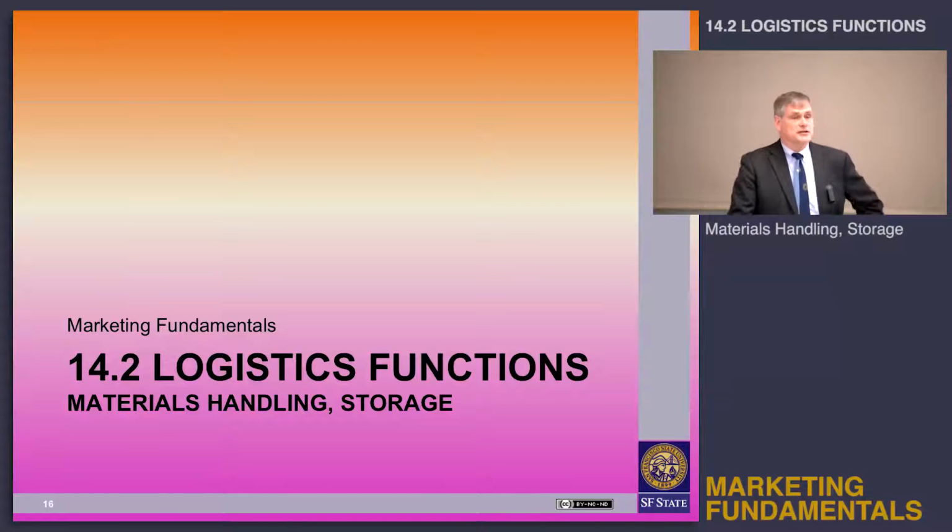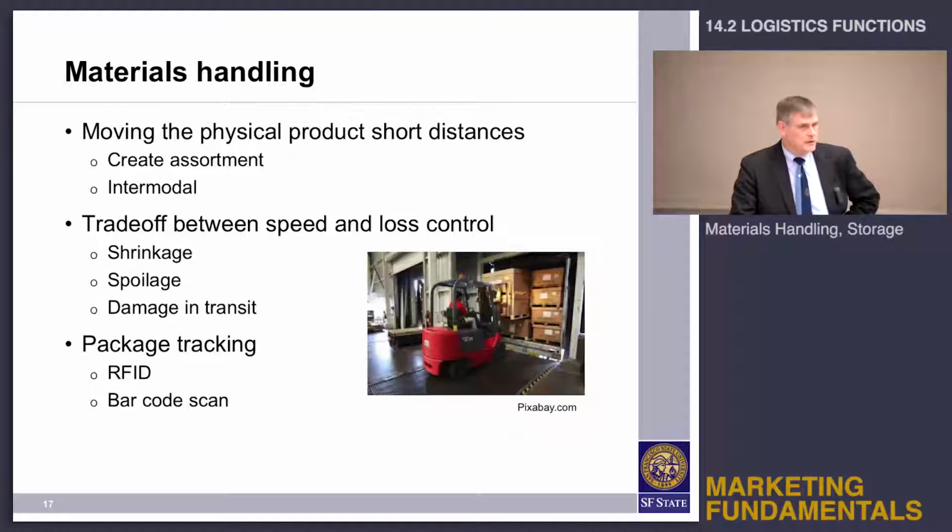Another logistics function is materials handling. This is moving the product short distances from point A to point B. And the goal here is this is how breaking bulk and creating assortment happens: you take a large container and you break it down into smaller shipments.